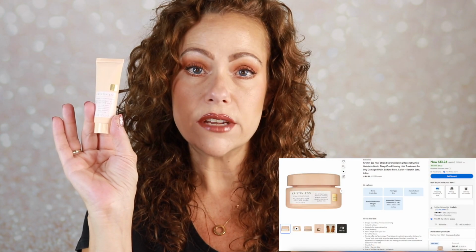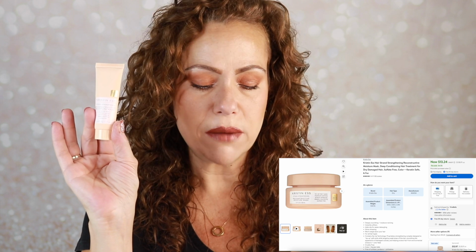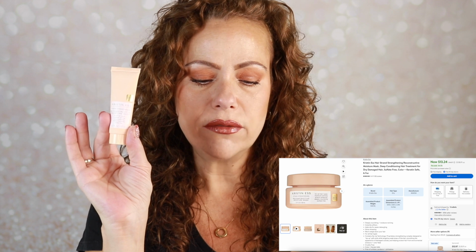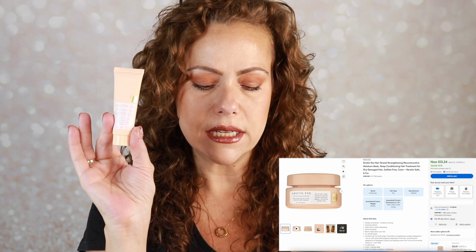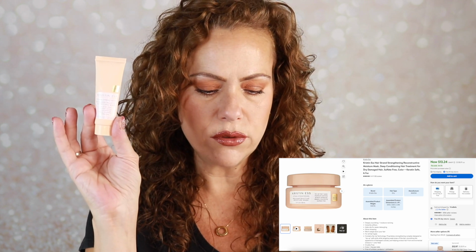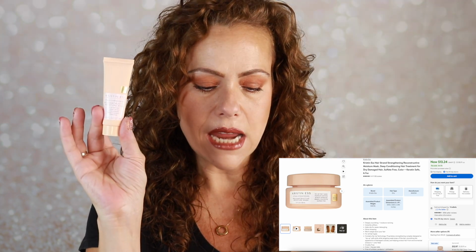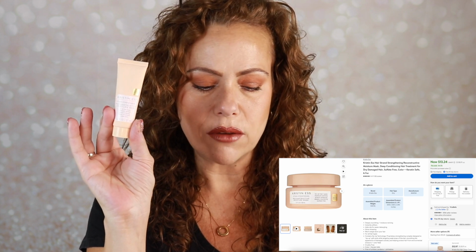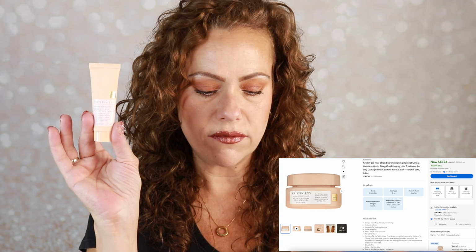Next, I have a sample size of the Kristen's Hair Strand Reconstructive Moisture Mask. Let's read about that. Deep conditioning hair treatment for dry damaged hair, sulfate-free, color plus keratin safe. This is a 0.9 ounce container. The full size is 1.98 ounces and retails for $14.97. I think right now it's on sale for $13.24.